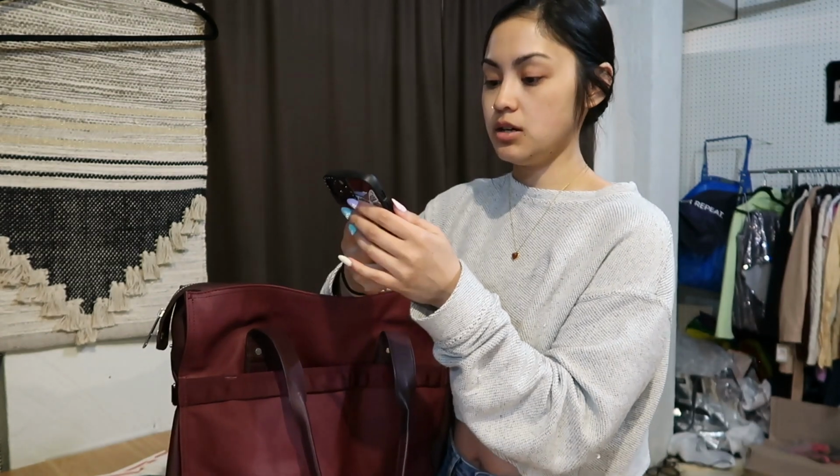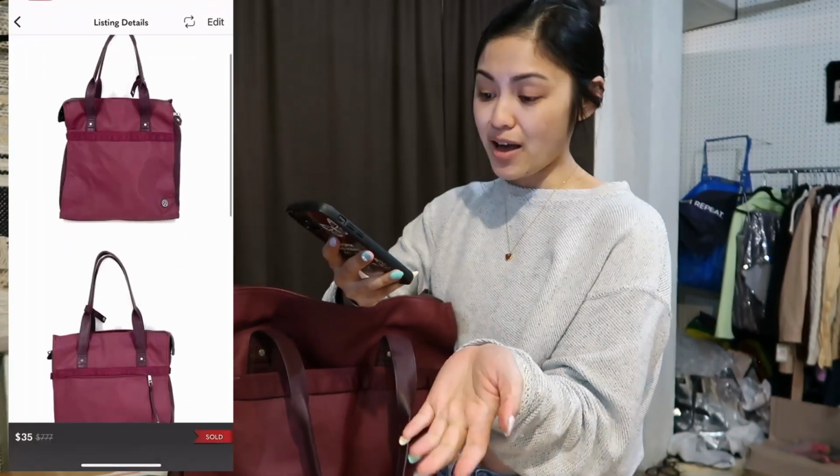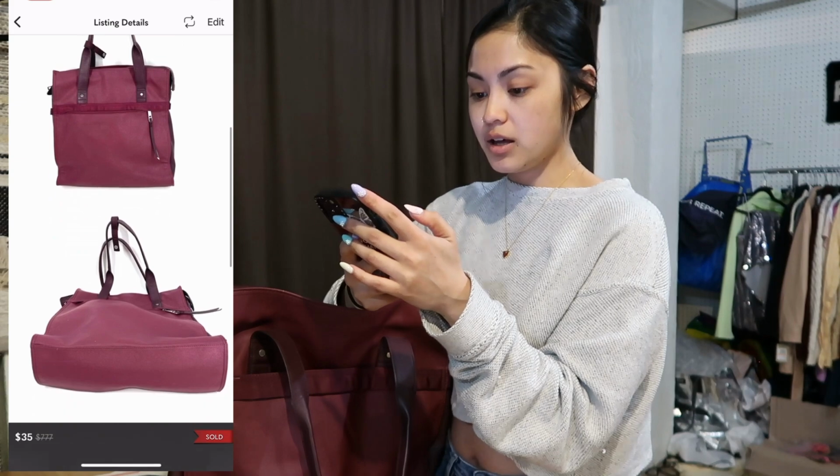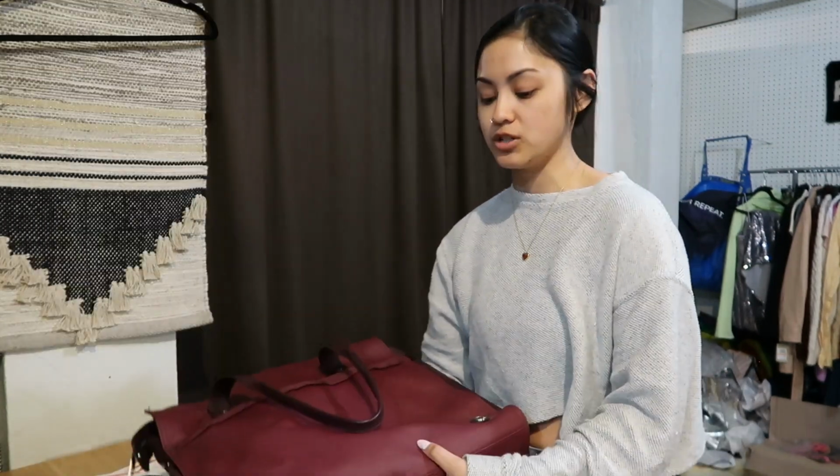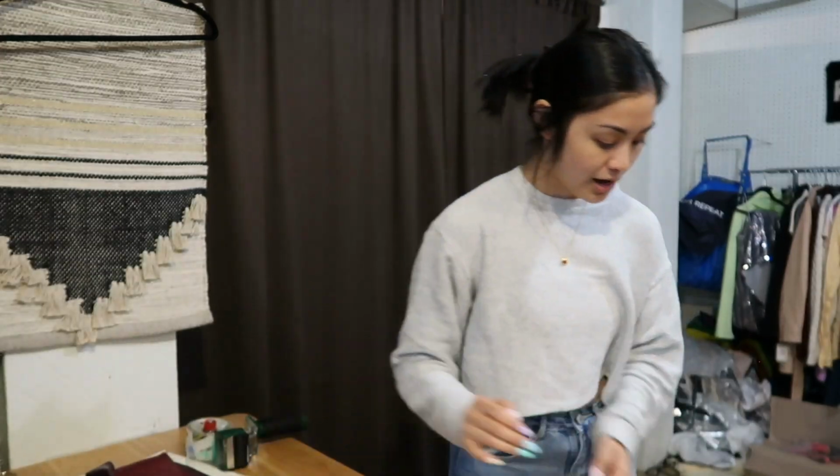Let me pull it up here. Sold on Poshmark for only $35, which I think is really low. But it's been sitting for a few months, so I thought it was just time to get an offer on it and get it out.